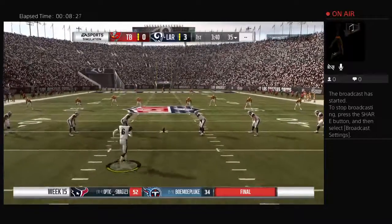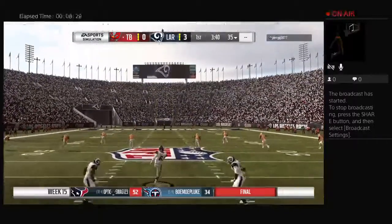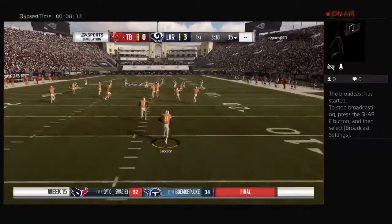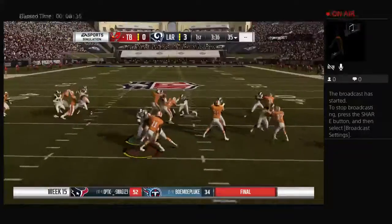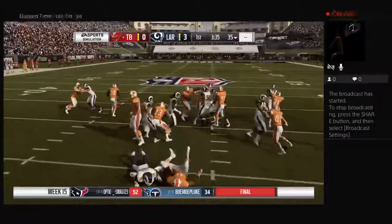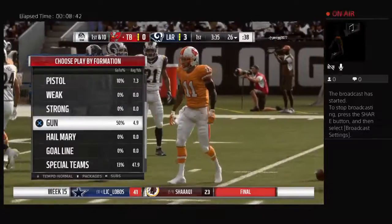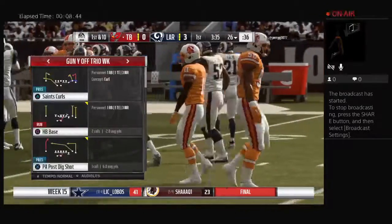The kickoff unit is out on the field, and they will send this one away. Jackson now to return. And he'll get it up to about the 26-yard line, just across the 25. And Tampa Bay trots out there now.